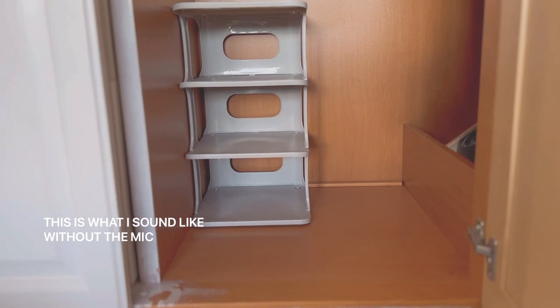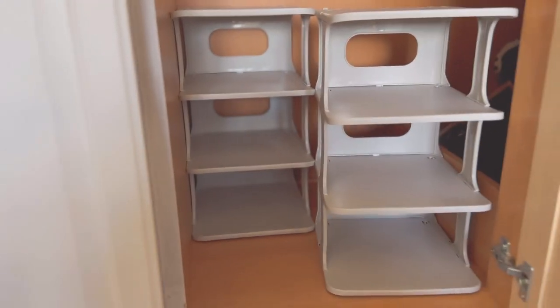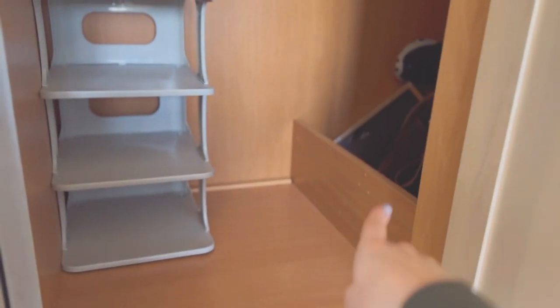So this is the new shoe storage. Now, in true Sophie style, I didn't measure it and it's just a little bit big to fit two. So because we don't really like our wardrobe anyway, Jacob's going to take out this panel here.